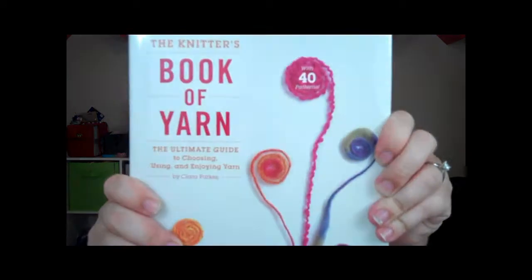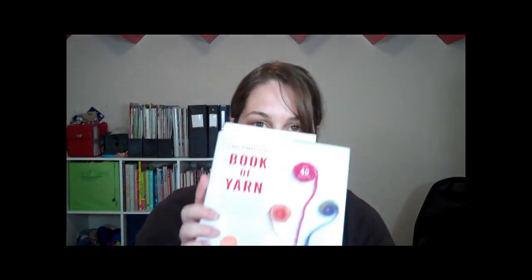And the last one that I would consider desert island, the Knitter's Book of Yarn, because not only does it have some really great patterns in it, and some great photography actually, it gives you a history and an understanding of each type of yarn and what a different supply makes and that sort of thing. And this one was a little bit more expensive because it's hardback. I think I paid $25 or $26 for this one. But I do use it quite often, so this would be one of them.